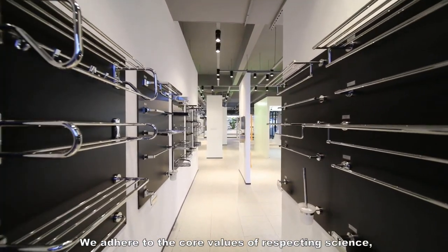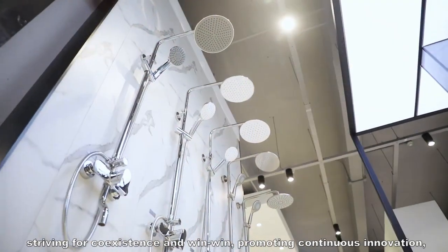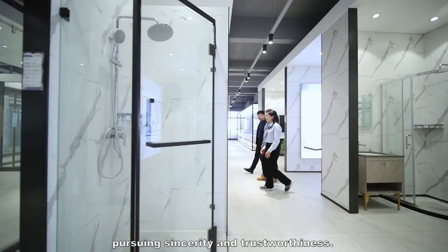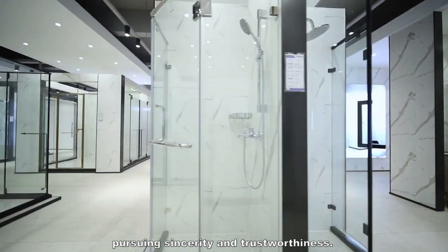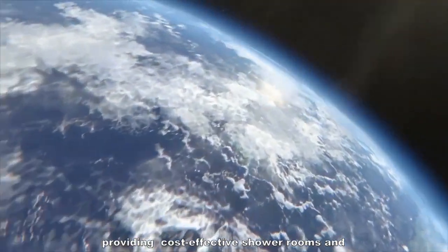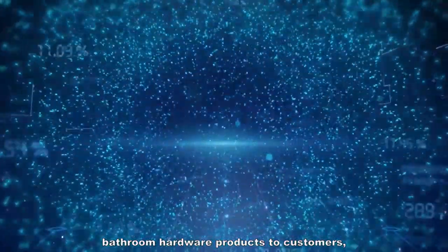We adhere to the core values of respecting science, striving for coexistence and win-win, promoting continuous innovation, and pursuing sincerity and trustworthiness, with a stable, pragmatic, and efficient work style, providing cost-effective shower rooms and bathroom hardware products to customers, and winning the market with high-quality services.